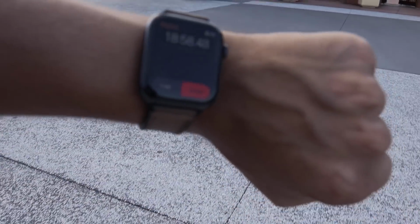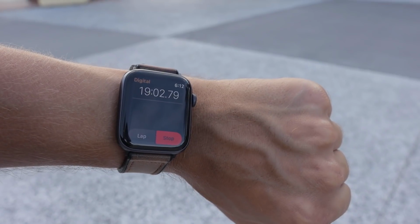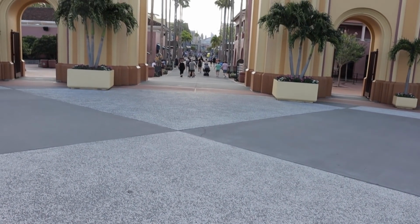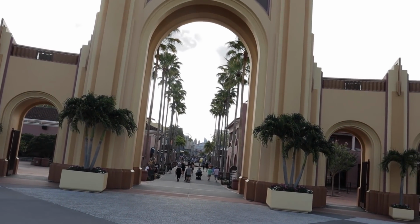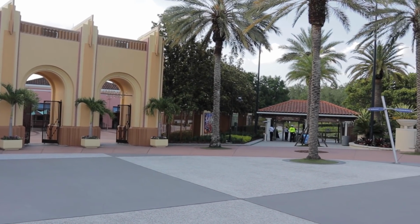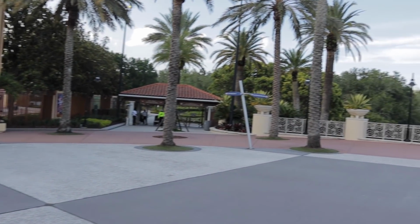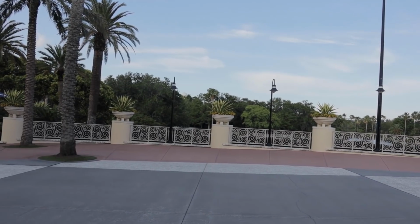Okay, so the final time was about 18 minutes and 45 seconds to make it from Portofino Bay all the way over to Universal Studios Florida. At least today, waiting for the boat took about 8 minutes. So the actual boat itself is obviously faster than walking, but today it took 18 minutes. It took longer to take the boat than it took to walk.